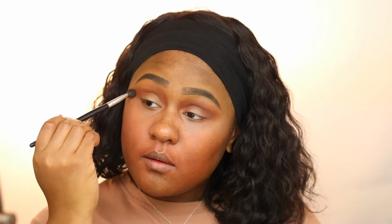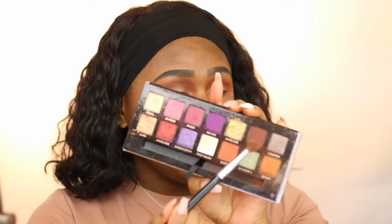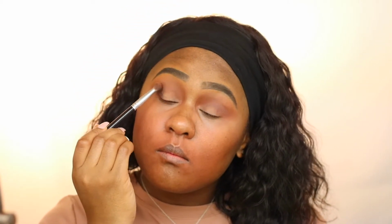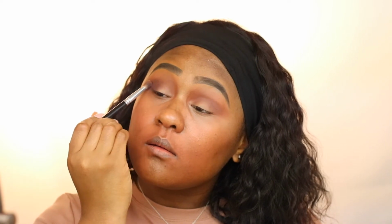A fluffy brush just to clean up any harsh lines. So we're going to go around the crease area and just fluff everything out. And to deepen up the outer corner area, I'm going back in with the same palette and using Credit, which is kind of like a dark, medium dark brown matte eyeshadow. This is one of my go-to palettes. Look how pigmented that color is. Oh my gosh. Then what I'm doing is pretty much just fluffing this color in, with that same fluffy brush, and just going back in and blending everything out.